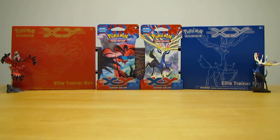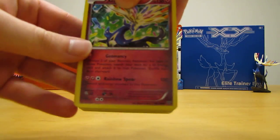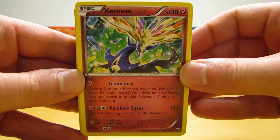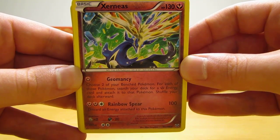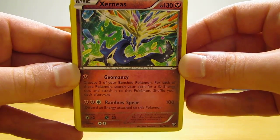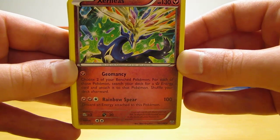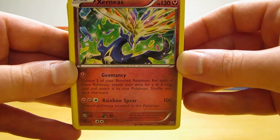So, the first Pokemon in this deck is, of course, the best card in the deck, which is Xerneas. And there are 2 of these, that holofoil one I showed earlier, and then this non-holo rare one. And Xerneas is a basic Pokemon, fairy type, has 130 HP, 2 moves. Geomancy, which just requires 1 fairy type energy card, and it says to choose 2 of your bench Pokemon. For each of those Pokemon, search your deck for a fairy type energy card and attach it to that Pokemon. And then Rainbow Spear does 100 damage for 3 energy cards.